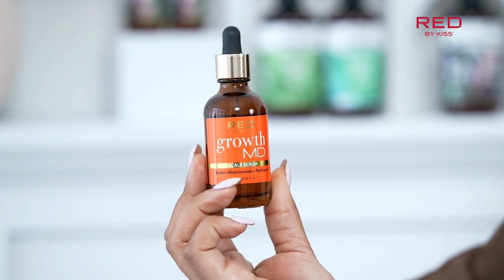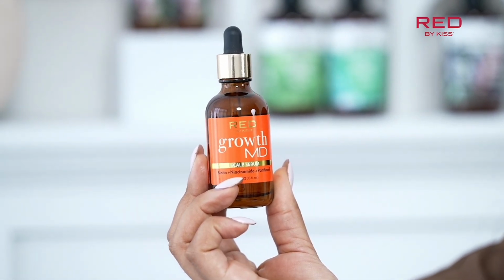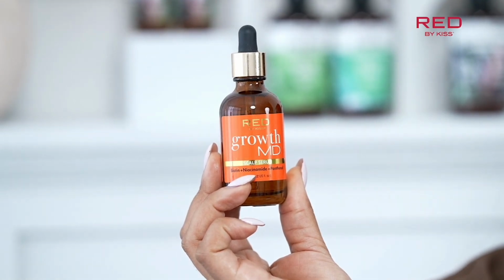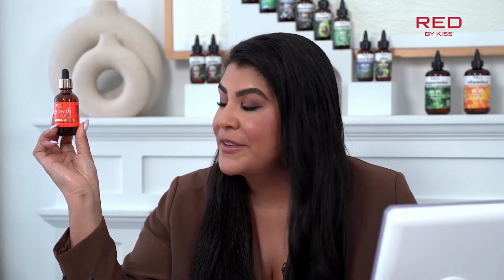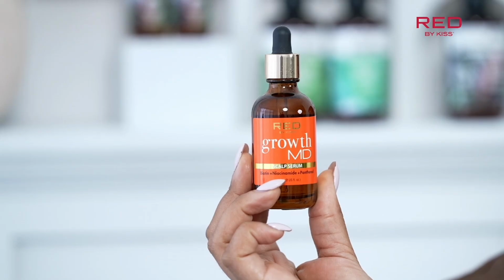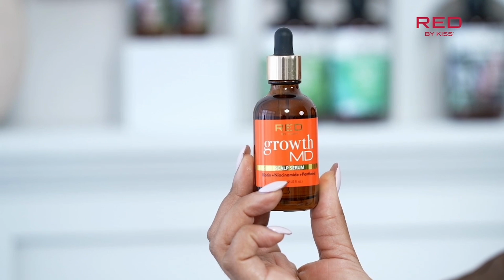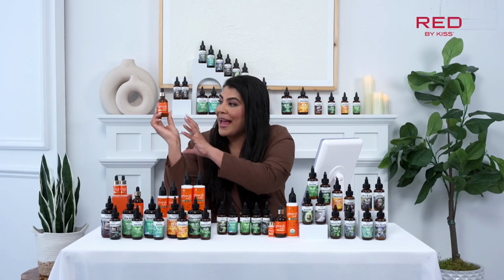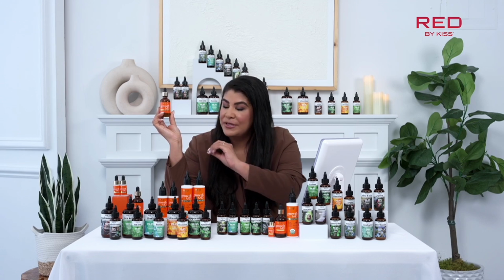And basically what both of those do is help reduce hair shedding. So if you're experiencing a lot of shedding, maybe you're postpartum, maybe you're going through a diet change, maybe there is something going on health-wise, this is really gonna be your new best friend, like I said, my secret weapon, because it is a powerful, active blend of ingredients that will help reduce that shedding.